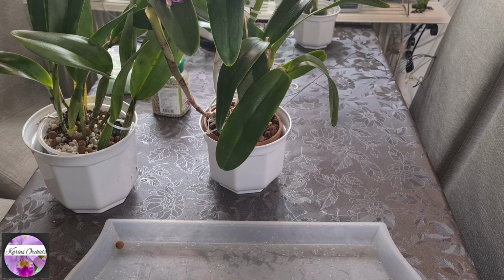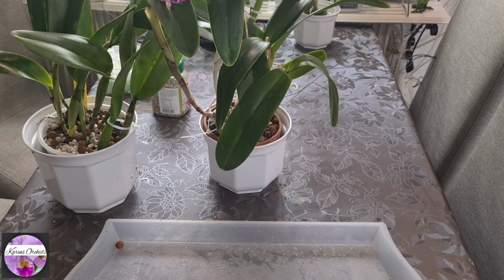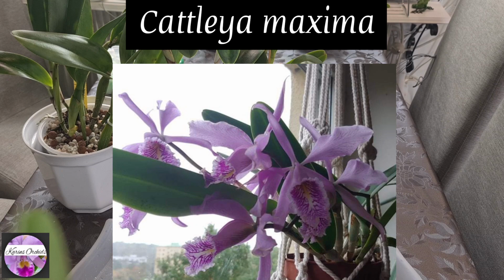And I also got a gift. Yeah? That's one of the advantages of being a member of an orchid society. I got a text, Facebook, from a girl in my orchid society. And she said, oh yeah, I've got a Cattleya maxima division. And here's a picture of the mother plant. She's been in bloom recently. Would you like to have a division? I can come and give it to you. I live in your neighborhood, so why not?